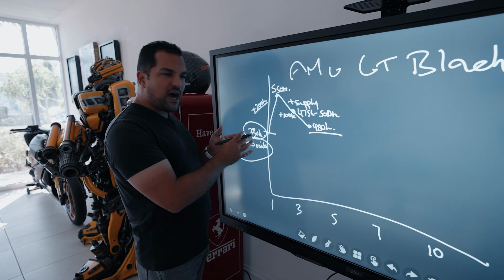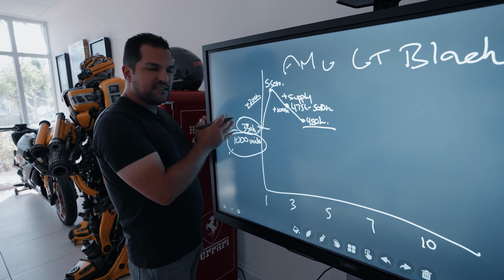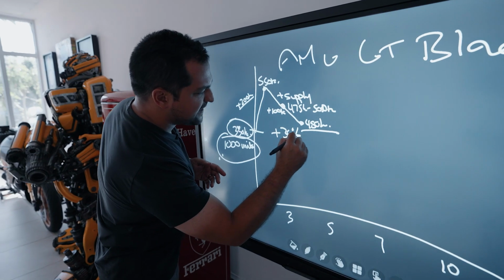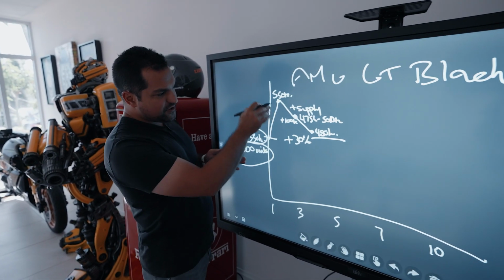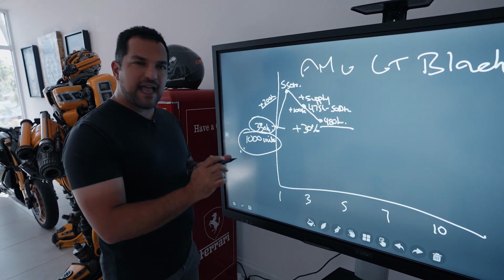When something is very hot, and yet people can't get it and they know they're unlikely to get it because it's a limited production, the market usually sees a plus 30%. So this is historically across the board. So plus 30% puts that 330 right at 450. And now you see it's a trending down pattern. It's important to see.